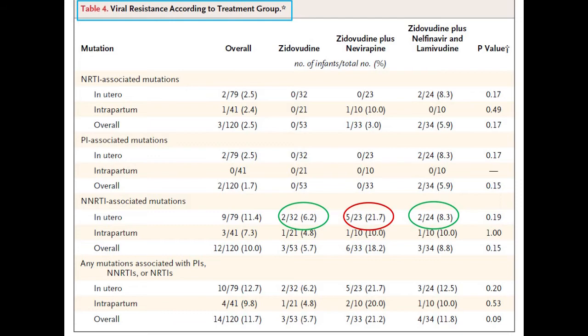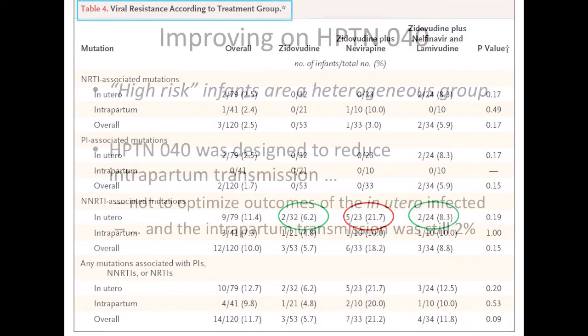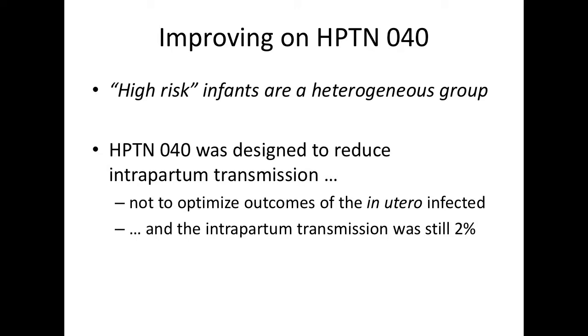So that's the negative consequence you fear. The numbers were small. They didn't have resistance testing in all of them, and it didn't reach significance. But this is clearly the trend that you would predict. We know that infants exposed to even just single dose nevirapine get resistance. So this is not at all surprising. So where does this leave us in the field?